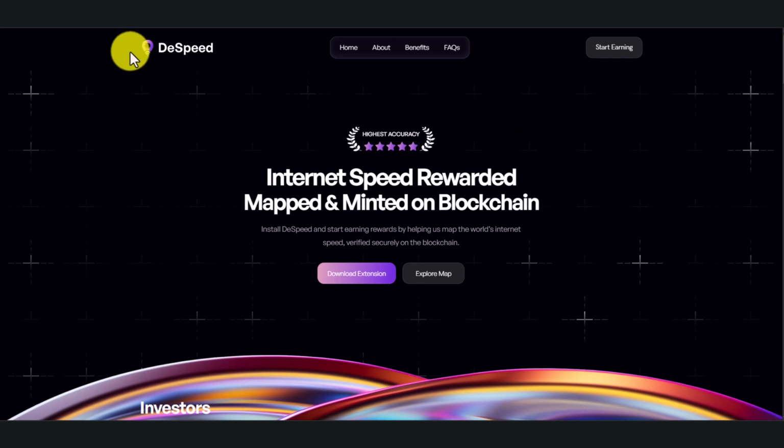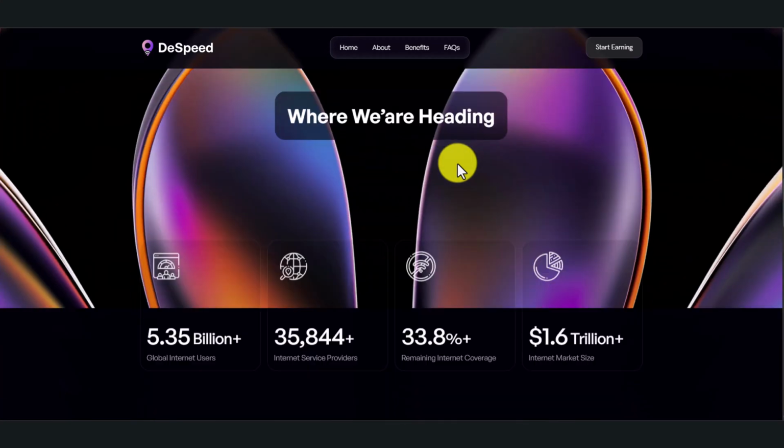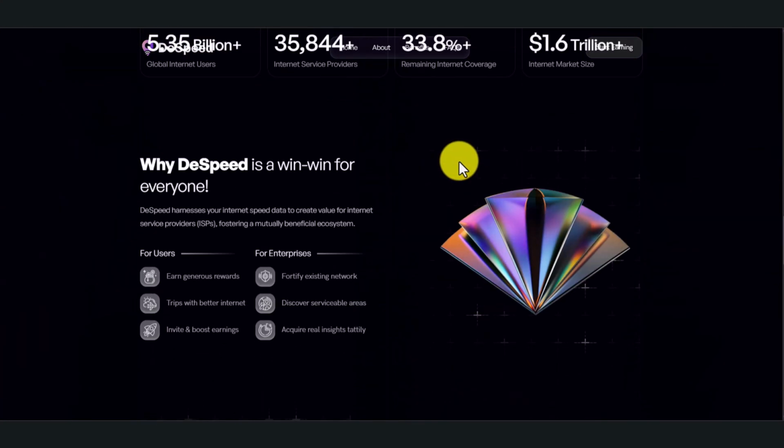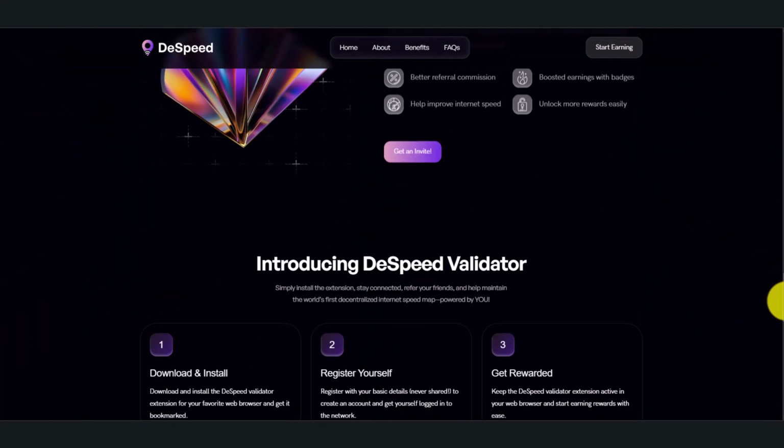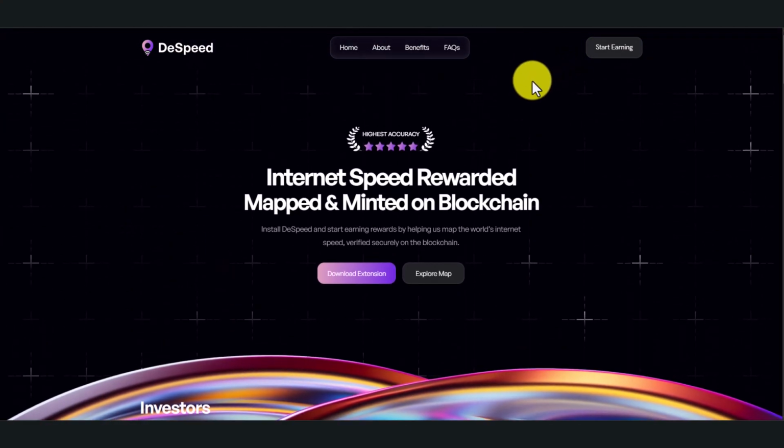I keep sharing a lot of mining applications and mining projects, but I skipped this one, so I think I should share it with you if you missed out. The project is called DeSpeed. With DeSpeed, you can earn for free by sharing your network bandwidth. I've given you many airdrops in the past, like Grass, Nodepay, and many others. So this one is similar to those.